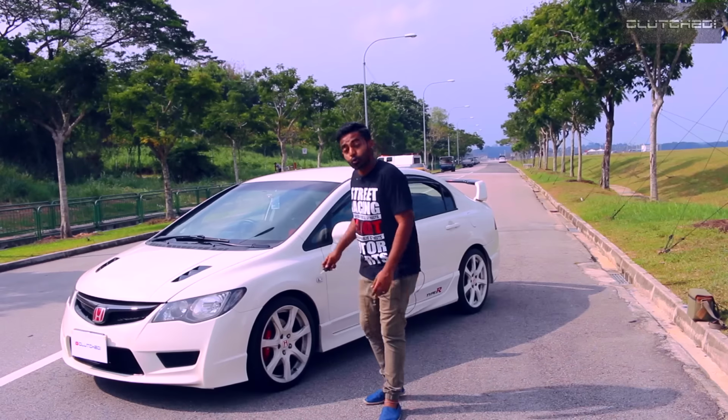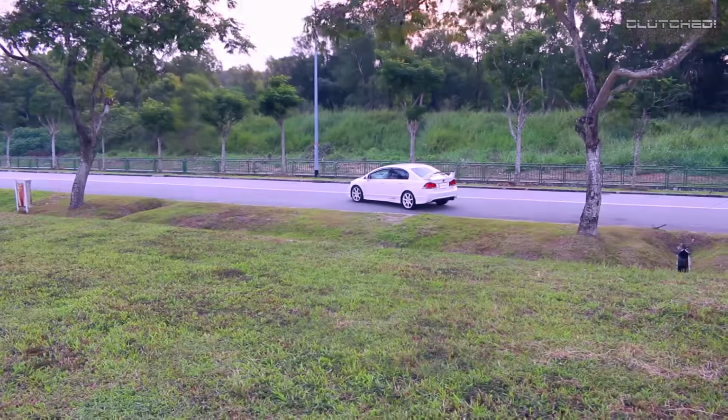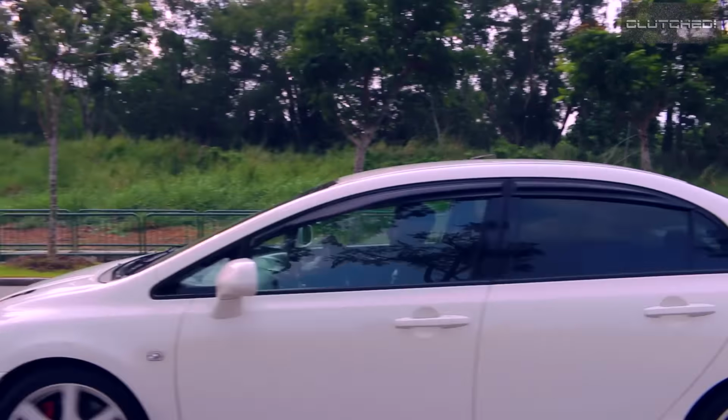This is what is referred to as a track-ready car. You can just roll this out of the showroom and straight onto a racetrack, and you can have so much fun. Because this car, it's made to perform.